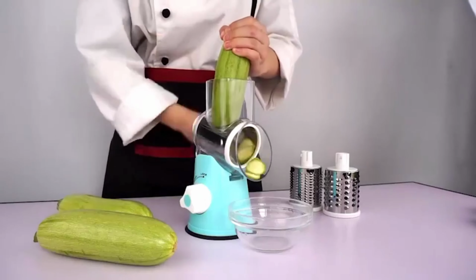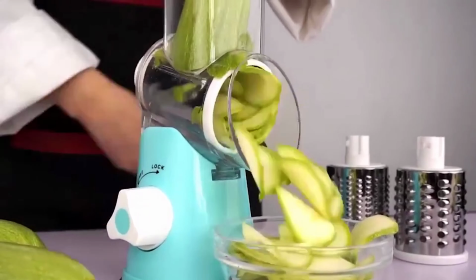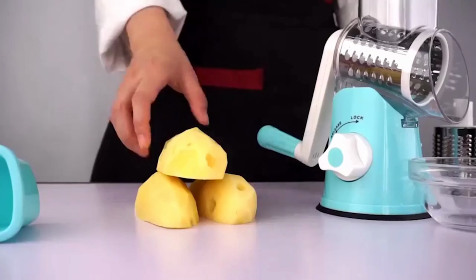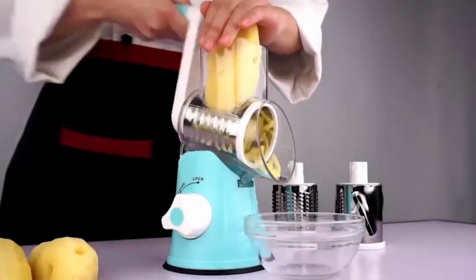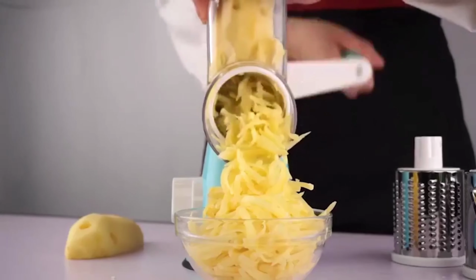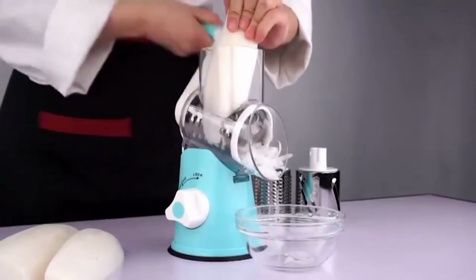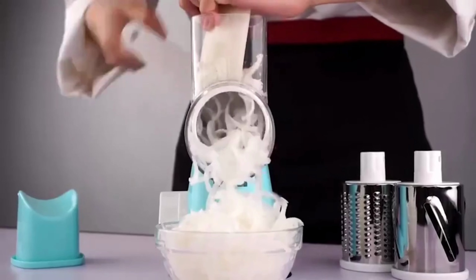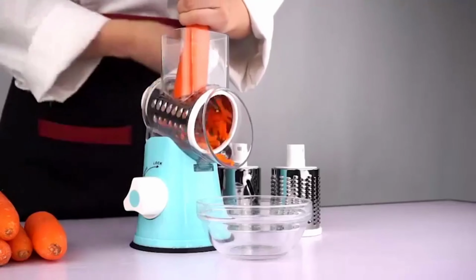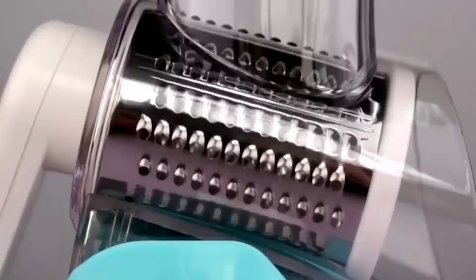stable operation. The ergonomic handle design makes it comfortable to use, while the high-quality knife edge allows for precise slicing, shredding, and grating. With its one-button lock and food-grade materials, this slicer is both practical and safe. Included in the package are the vegetable cutter and 3 knife edges, all packed in an English color box. Perfect for any kitchen, this slicer makes food preparation easy and efficient.